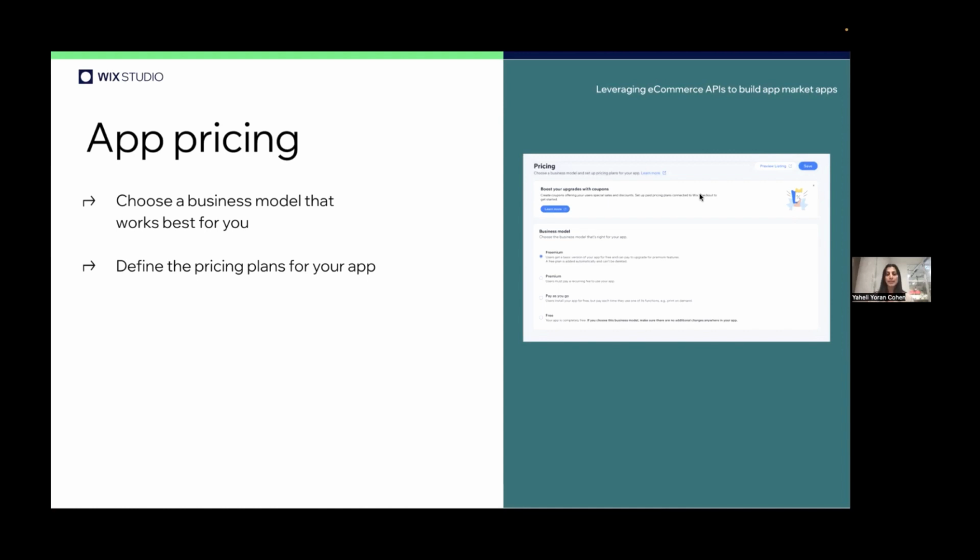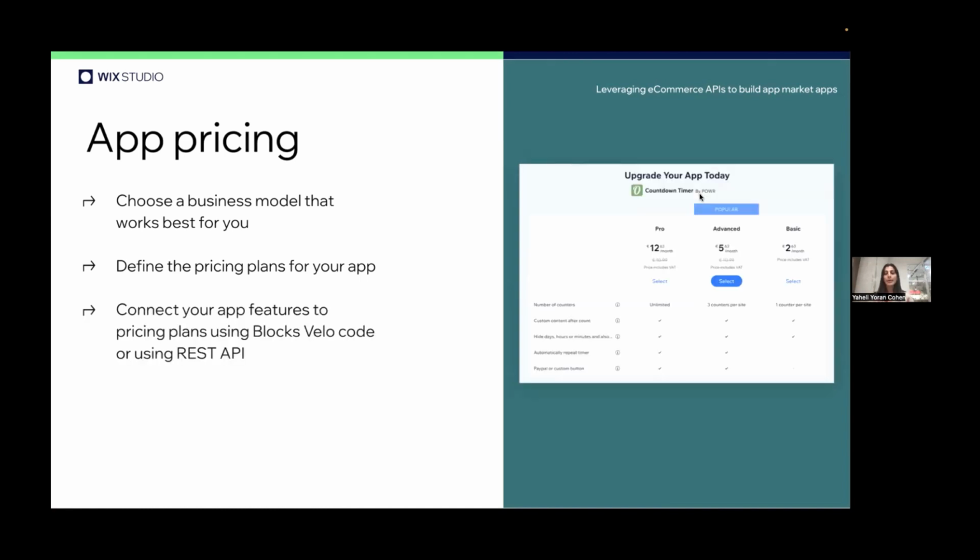And the second stage is implementing your app features with the appropriate pricing plans, meaning that you need to connect the app features with your pricing plans in your code. And you can do this using different APIs. And we have a very comprehensive guide that explains everything you need to know with code examples in our documentation.